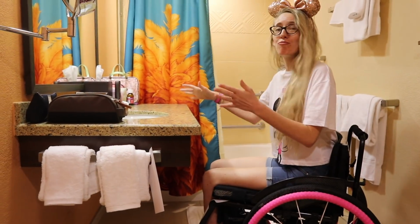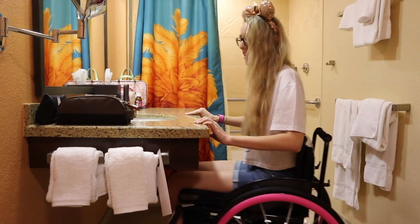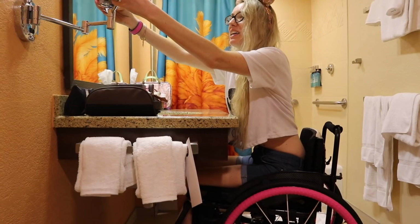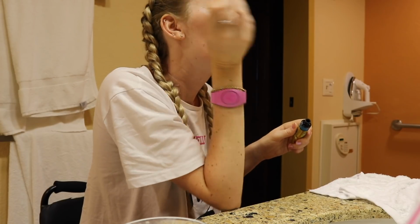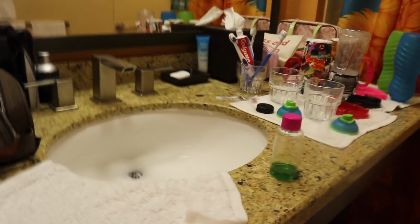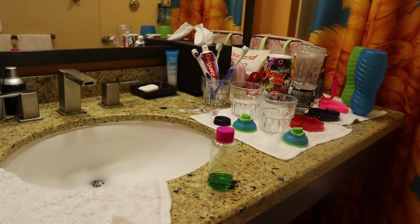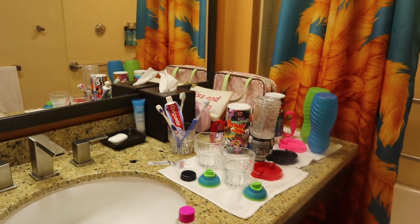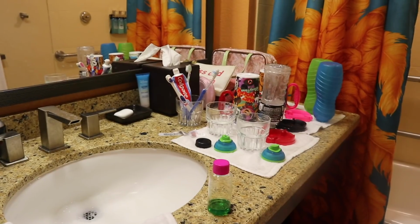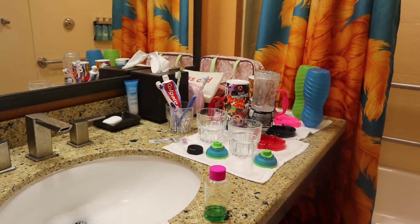The sink is a really nice height. I can fit right underneath it, do what I need to do, even the mirror, that I can get to as well. I can see the mirror is the right height here. Now, my sister is a bit of a Disney pro, and one of her tips for me was to take some washing up liquid. This is so that you can wash up your refillable mugs and your water bottles, because going 2 weeks without washing your mugs or your water bottles is a long time.